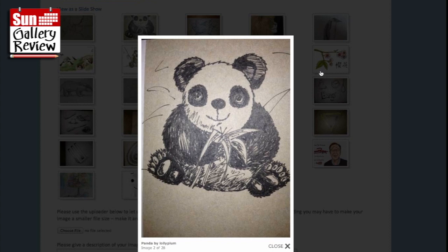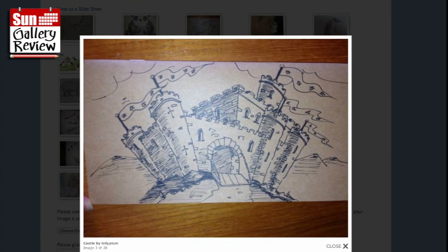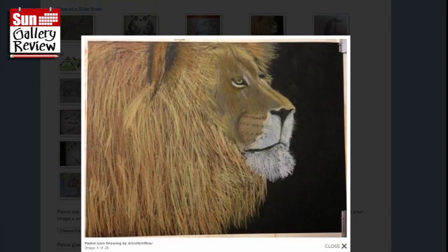Next, we have Panda by Lolly Plum. That's nice. I'm trying to think what kind of pen you've used. I'm not sure. And Castle by Lolly Plum. And I recognise these as being mine, but different. It's really interesting seeing these things.